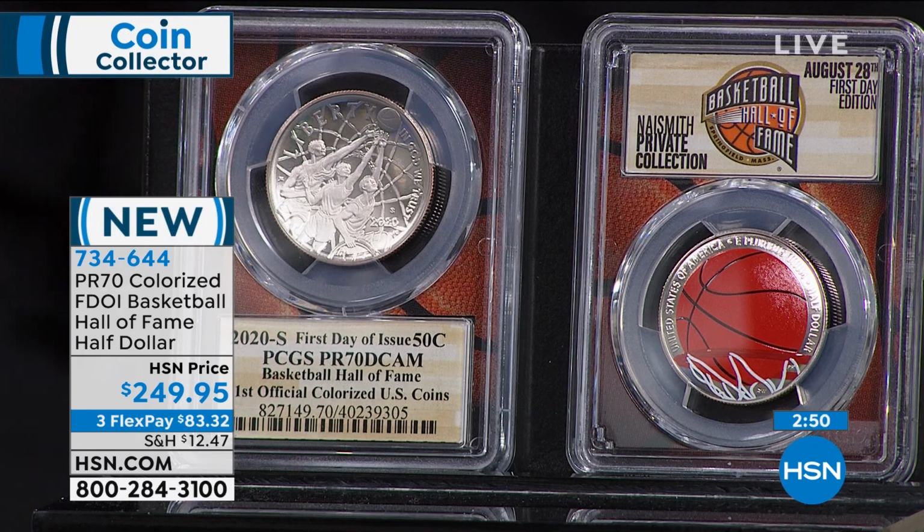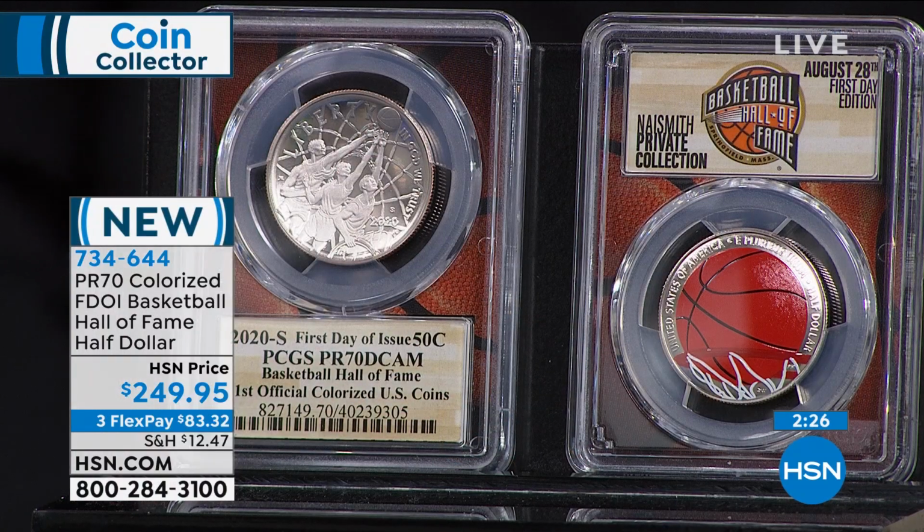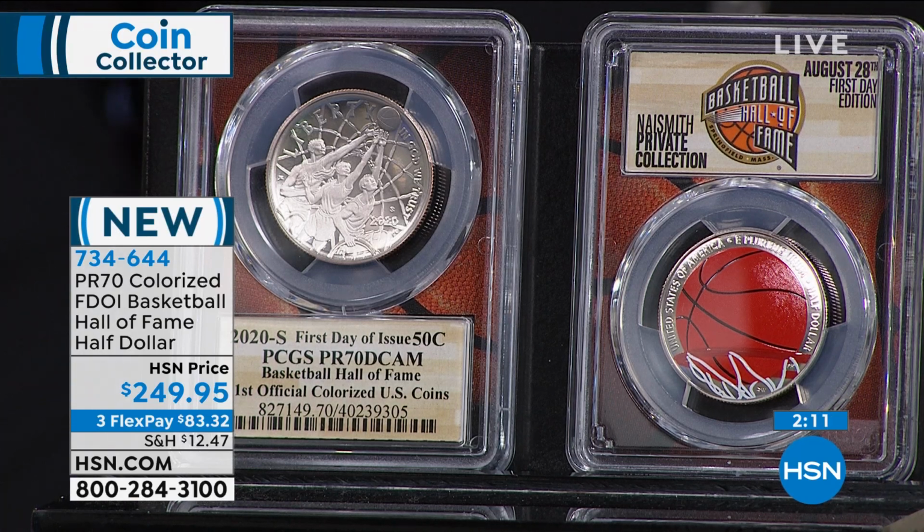Right. Okay, the very first time they did a reverse proof American silver eagle was 2006. That coin, when we sell it here today, we are looking at probably $1,100 to $1,300. Now that particular coin was a silver eagle, and they made 250,000 of those coins. Wow. So this coin is going to be over 3 times rarer than that coin. It's not $1,100, not $1,300. It's $249.95.